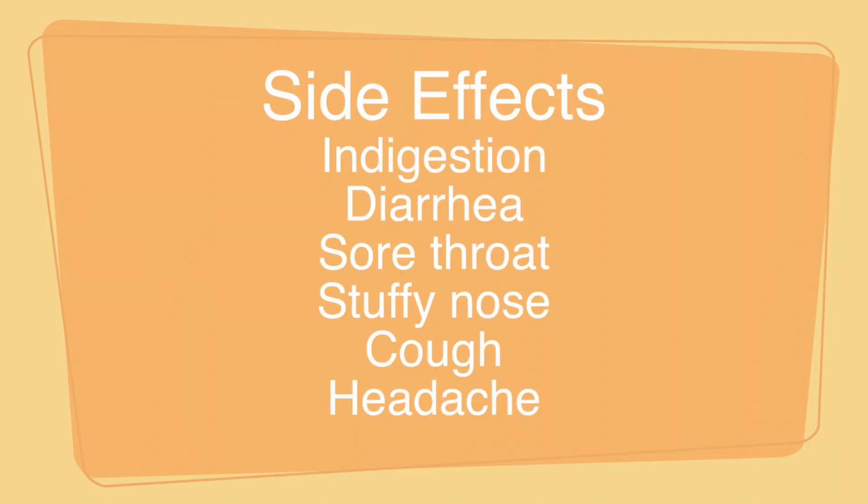For those that are lactating, this is excreted in your breast milk, so make sure that your doctor knows. You guys have a conversation about this on how to proceed forward, if you need to be changed to a different medication or not. Here are the common side effects of this medication, listed up right here.